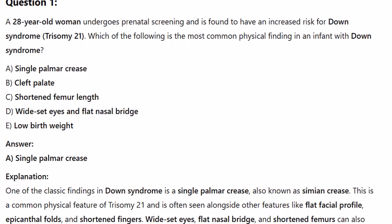A. Single palmar crease. B. Cleft palate. C. Shortened femur length. D. Wide set eyes and flat nasal bridge. E. Low birth weight. Answer A.